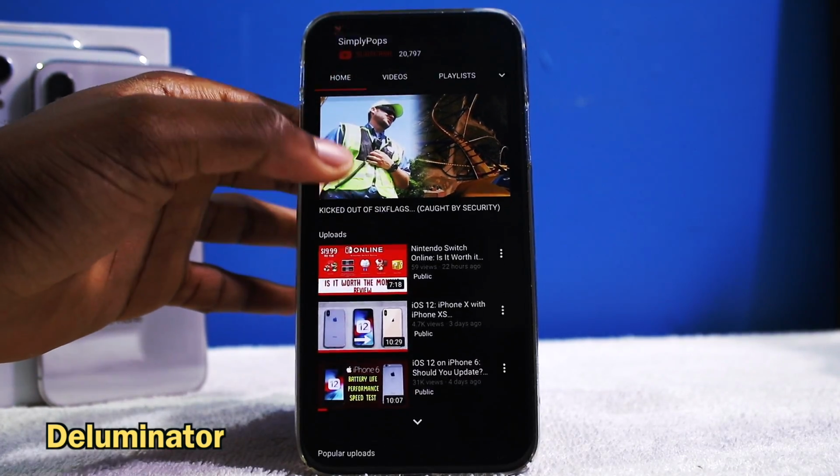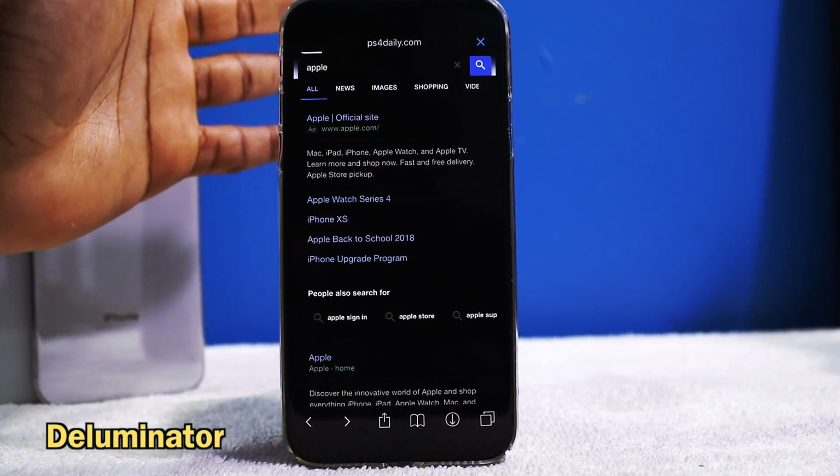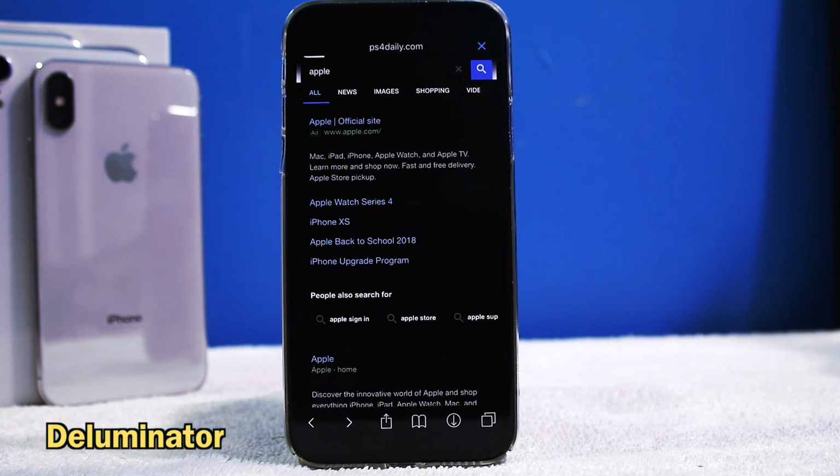Yes, it does. It works on YouTube just fine. Now, keep in mind, it's not going to work on every site, but for any site that it doesn't work on, make sure you contact the developer, and he will update that as soon as possible.